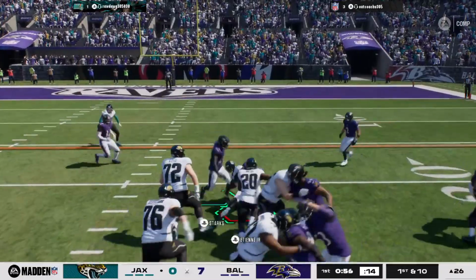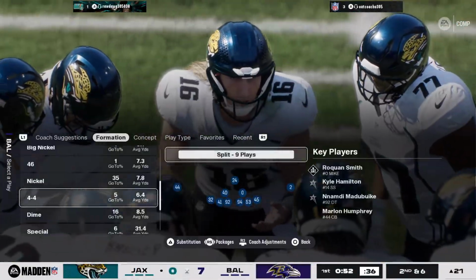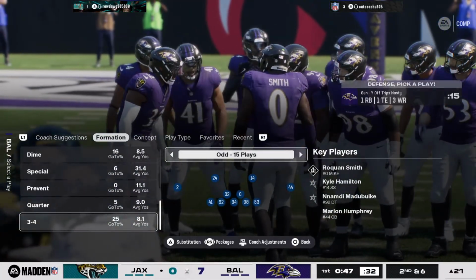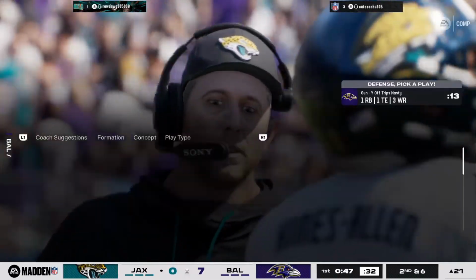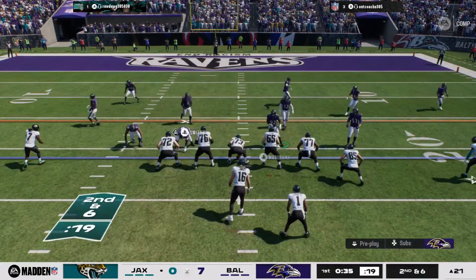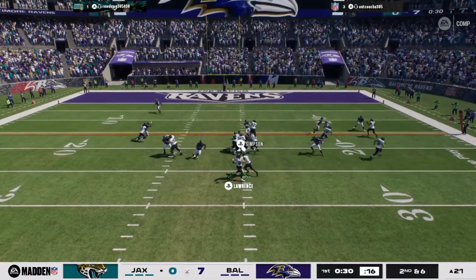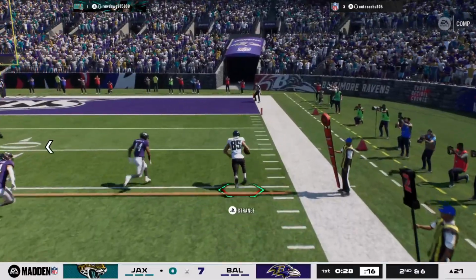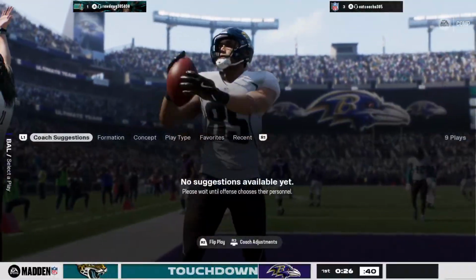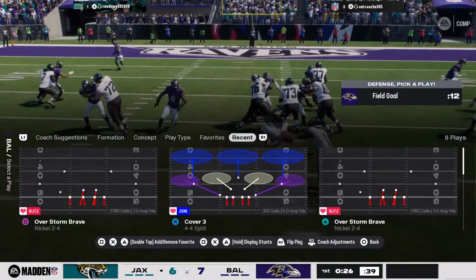Now a handoff. ETN. And he finds a little bit of space. He'll take this forward for a gain of 4. 4 yards on the pickup. 2nd and 6. From the 21, here's 2nd and 6. Open right side. That strains the tight end. To the pylon, he's in. Brenton Strange. Touchdown, Jacksonville.